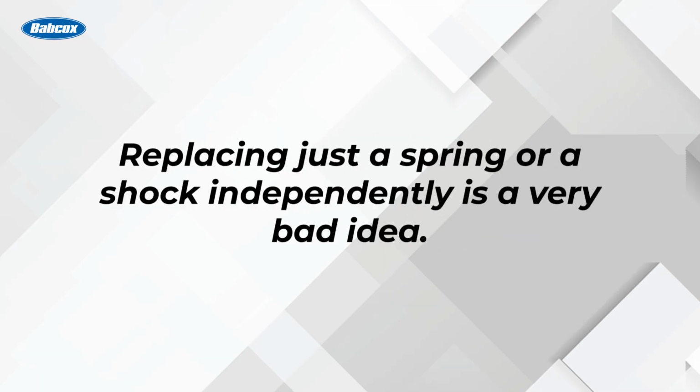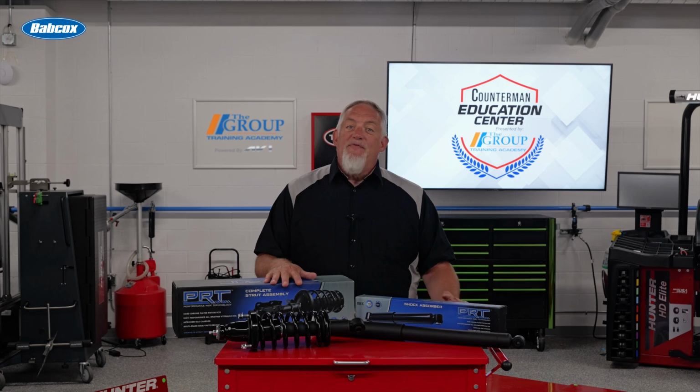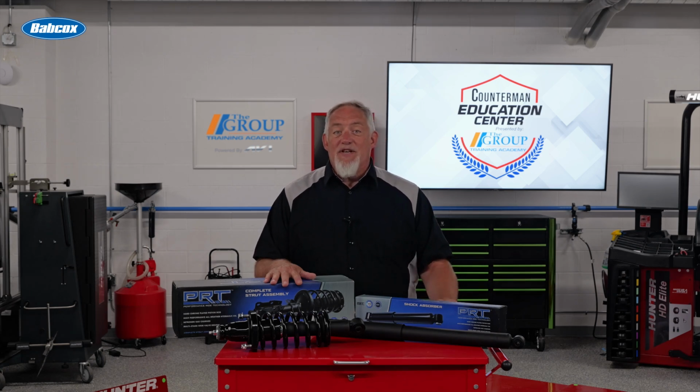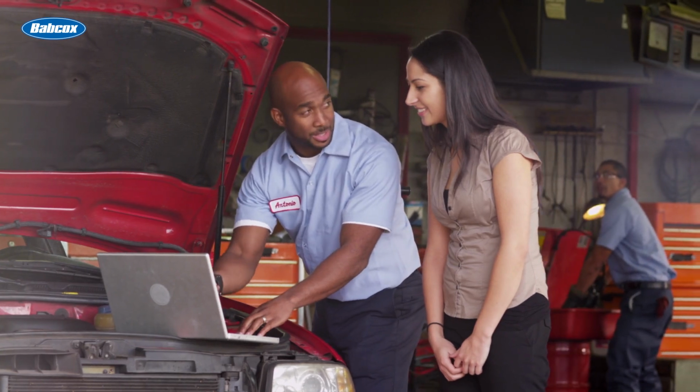Replacing just a spring or a shock independently is a very bad idea. As we discussed earlier, they work together. It's very important for them to be in like condition and functioning at the same level. This is also an option for you to show the customer you're looking out for their wallet.